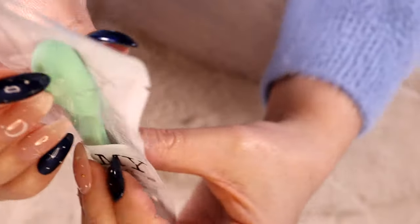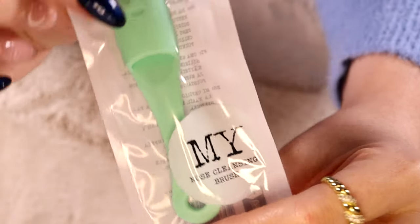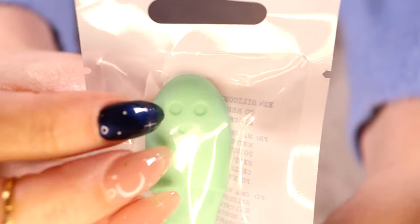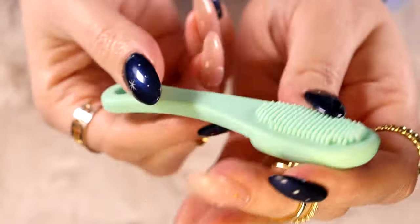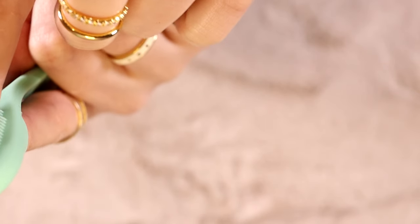Okay, and this is kind of fun. It's a little silly. I do not know if it's useful or not. My nose cleansing brush. Oh, look, it's called the La Buffet. Hi. Me here to clean your nose. Okay, so silicone finger stick to remove dead skin and blackheads. How cute is that? It's like the little gloves. You know the gloves, a lot of ASMR artists made sounds of them for a while. They're like silicone gloves that you do the dishes with.